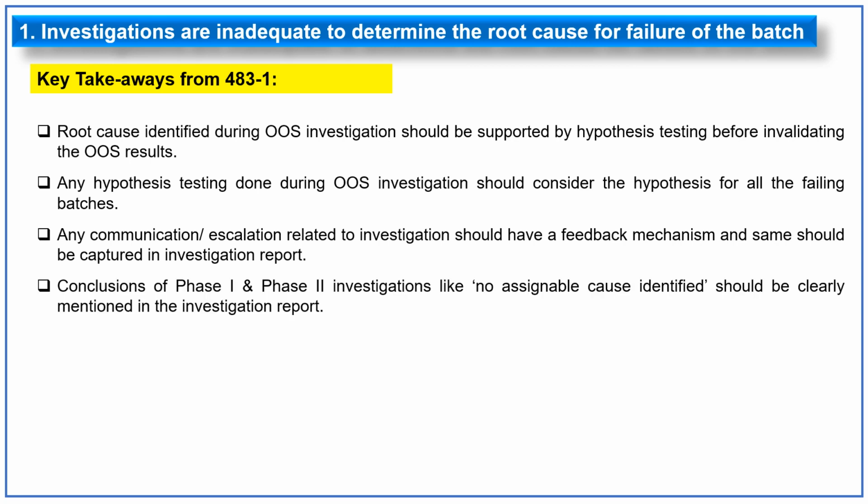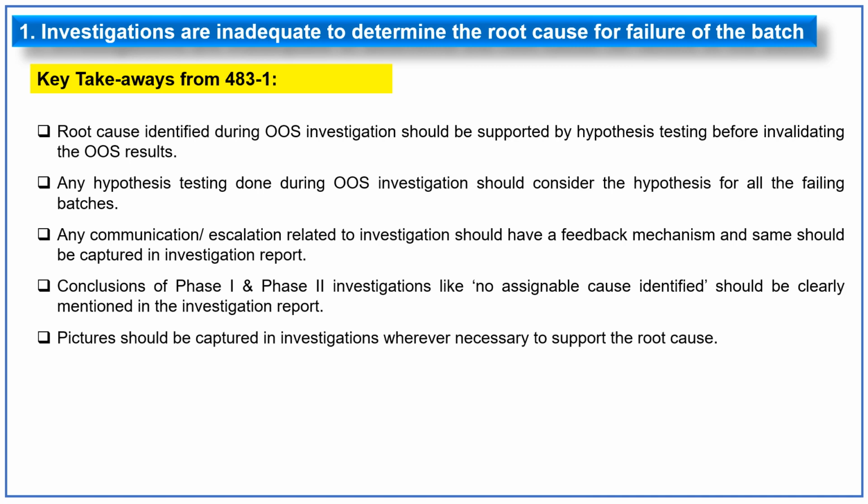where the firm has given some remediation plan but didn't include the feedback from the consultant. Conclusion of phase 1 and phase 2 investigation, like no assignable cause identified, should be clearly mentioned in the investigation report. Pictures, wherever necessary, should be captured in the investigation as a part of supporting evidence.